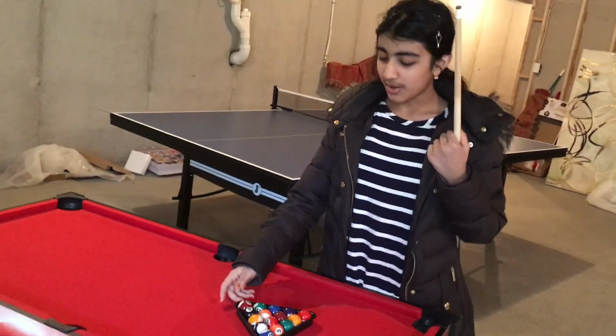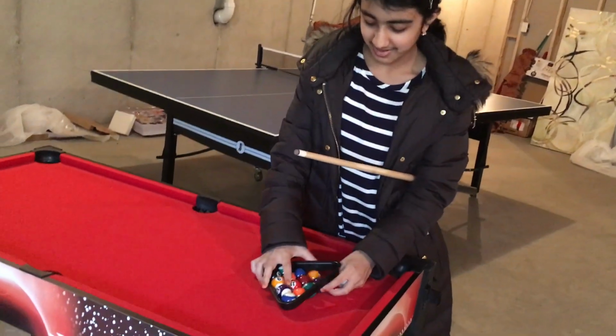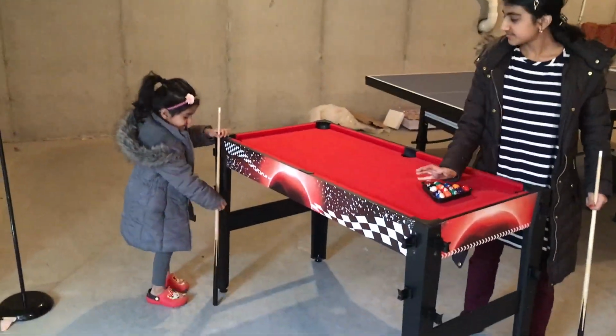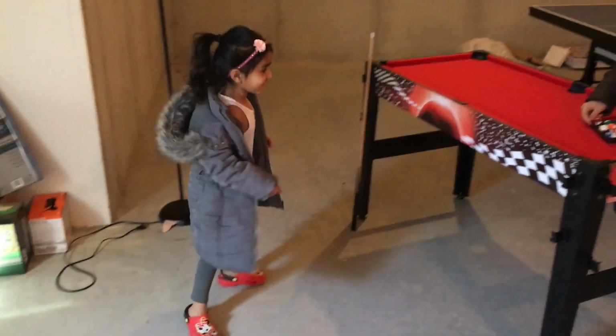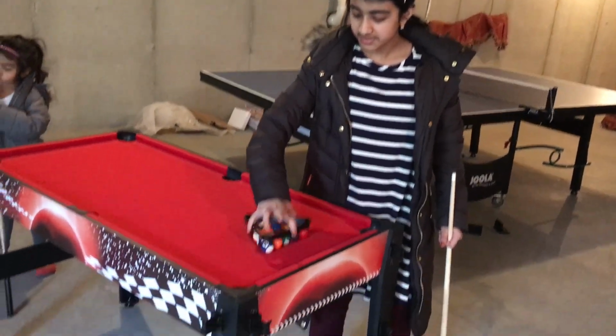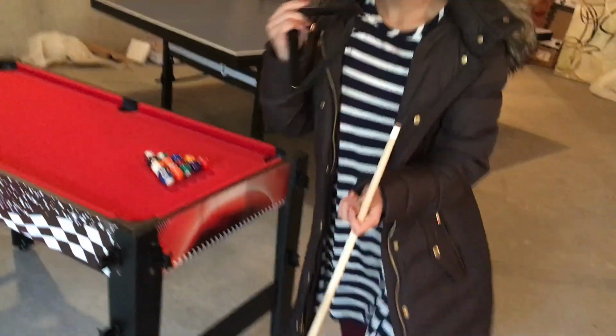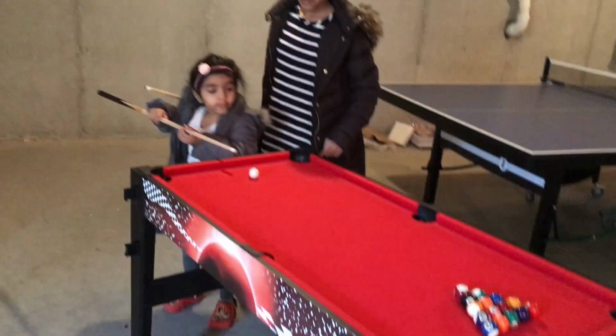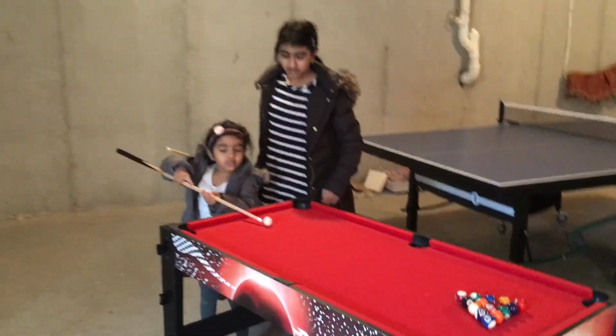I'll let her go first since she's the youngest. Okay, wait. So you have to do this a little bit. Put a light ball, and then put them. So you put them in the triangle and then you set it up wherever you want. Over here is the place. Take it off carefully. I'm going to put this back over there. And then you have to spoke. If you put a stripe, then you win. If you get a solid, then you don't.